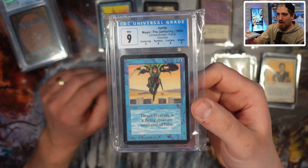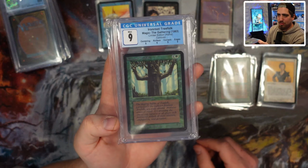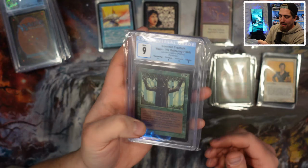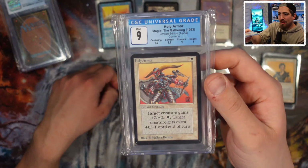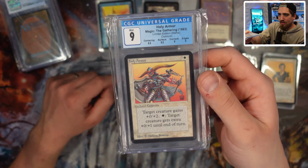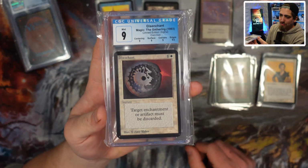Another jump, lots of duplication here. I don't know if he graded these or if he purchased them graded or what, but getting these all in a 9 is pretty impressive, I think. And centering, obviously on this one, Holy Armor, centering really off, but the grade's really cool. So anyway, I just wanted to share with you guys my thoughts.